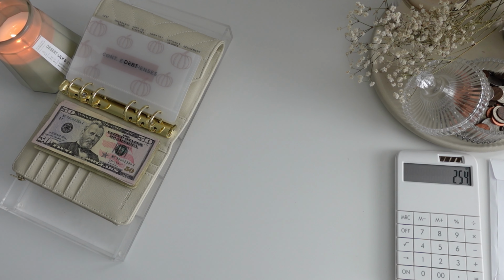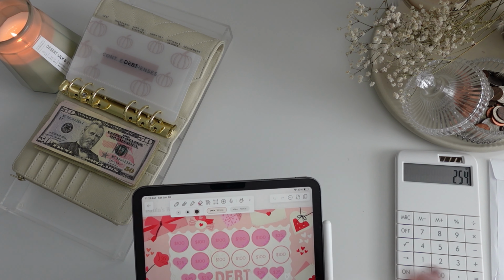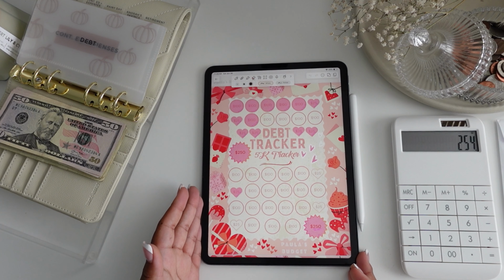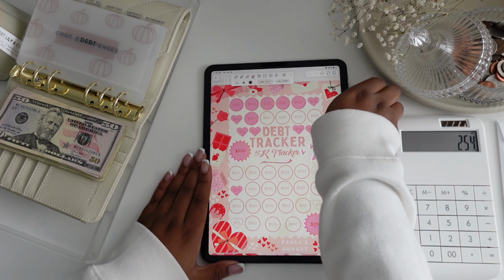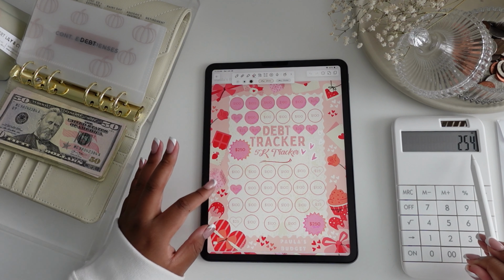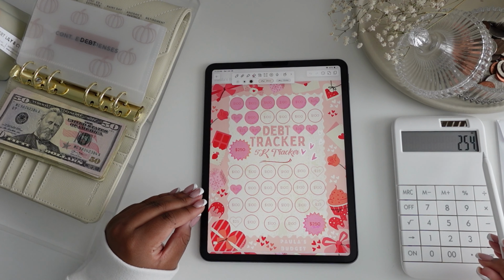So I'm going to go ahead and grab my iPad and get us on my thing. So anyways, this is my little debt tracker. Don't mind the fact that it's not really charged up at all. So yes, we will be coloring in $254 worth.